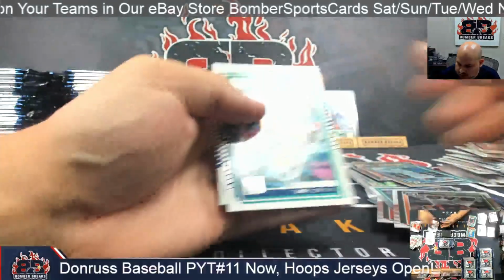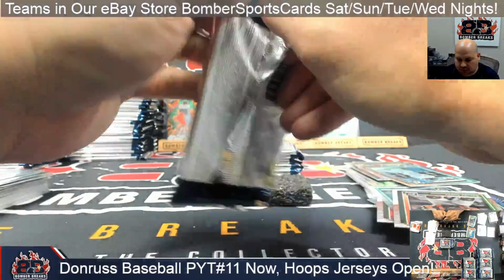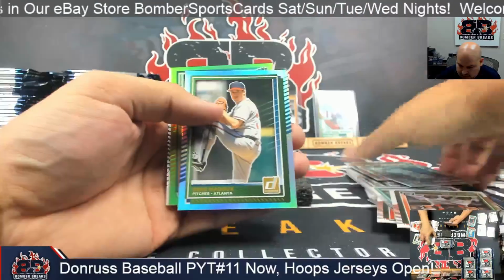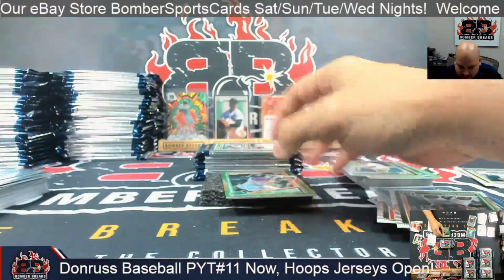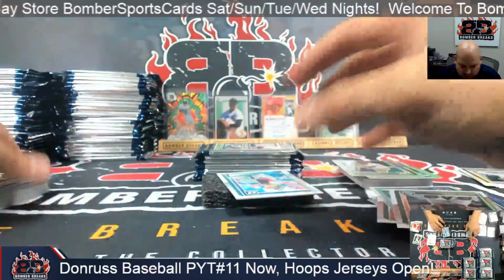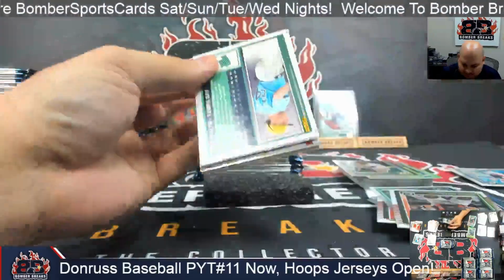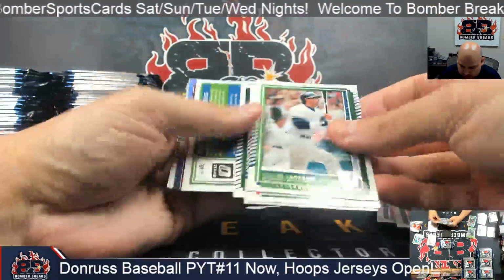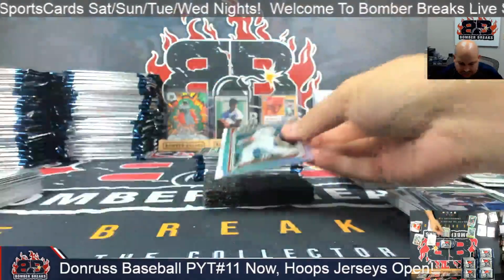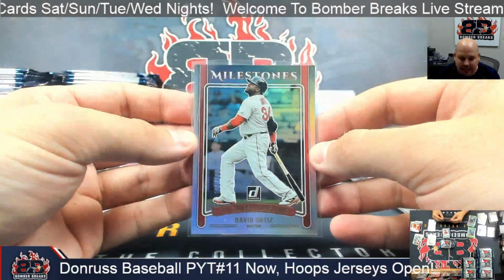Chase Young. Here we've got a rated Prospect Optic Enrique Bradfield Jr., 66 out of 149. Milestones, David Ortiz, Boston. 121 out of 199.